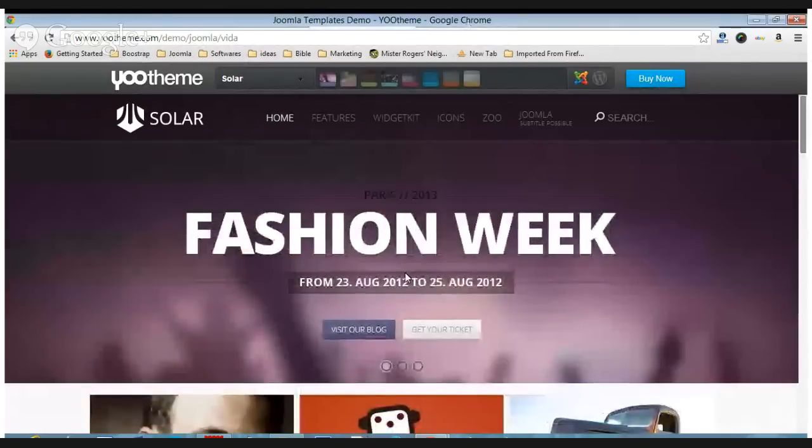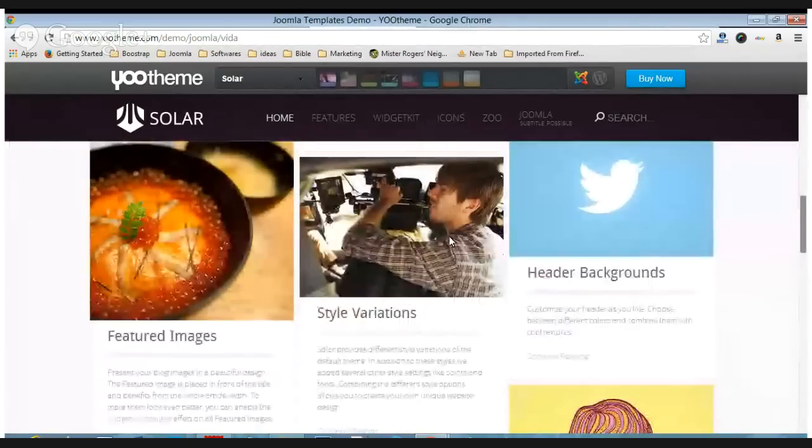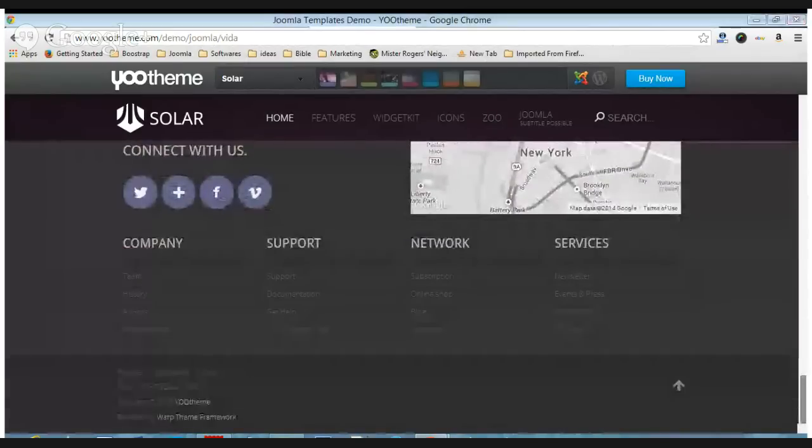Okay, so now that I have this template, the premium templates, you have to buy those. I have already bought the template, and I downloaded it on my computer, and I've extracted the files. The next thing that I need to do is to get all the files from here over to the actual server that this particular site is going to be created on.